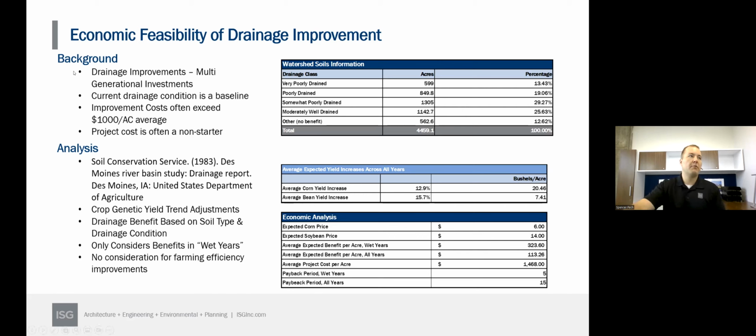And these are very significant investments. These improvements often exceed $1,000 an acre on average or more. So these are very significant investments to landowners. And with those kinds of factors considered, this is often a non-starter for landowners when they see the price tag.